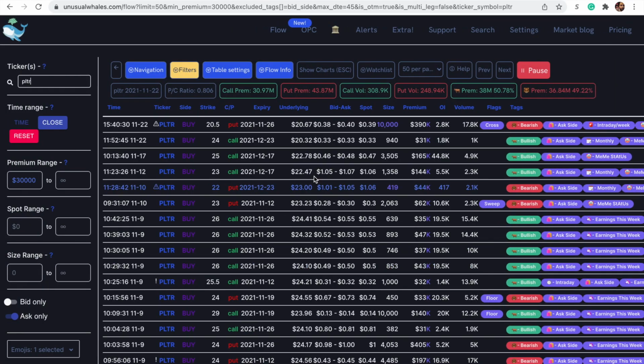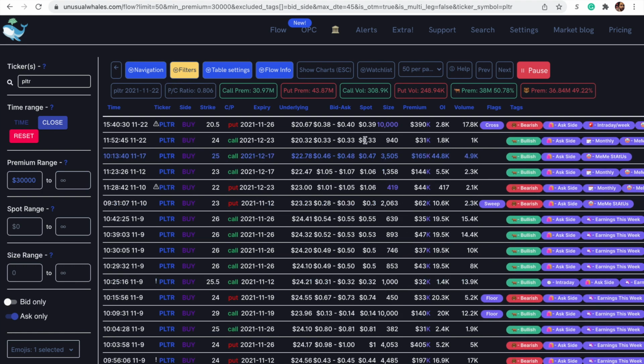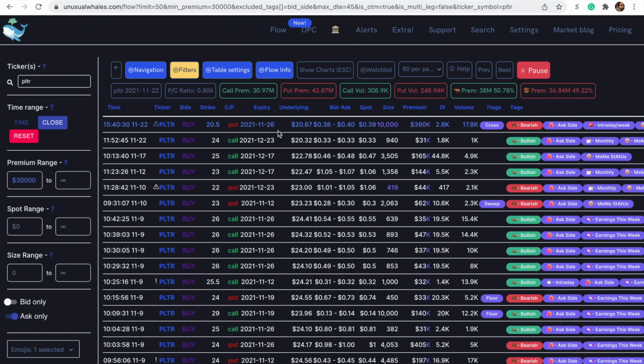On the flow for Palantir, a bit mixed, and it does look more bullish if you look from this point up, but I just want to see what was below. This is a huge order that came in, $390K in premium, on the 20.5 put for Friday. On a short week of trading, we get 3.5 days of trading or so. Someone looking to lock in those 20.50 puts, which is just slightly out of the money, so you could call it about at the money at the moment, but that is a huge, huge bet.